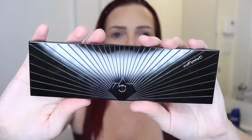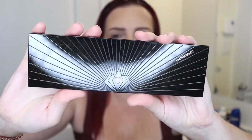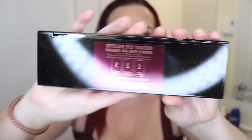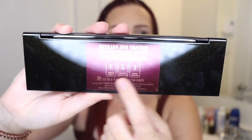I don't necessarily do that. I don't like being told how to use an eyeshadow palette. I like to just use it, but I do appreciate for beginners, it could be something to follow by. Now, let's look at this packaging. Oh my goodness. I love the black packaging on this. It looks so beautiful. And then on the back, it has the same thing that shows you the 1, 2, 3, the way you can use these shadows. And inside, you're going to get a total of 12 shadows.